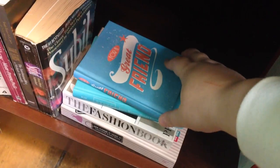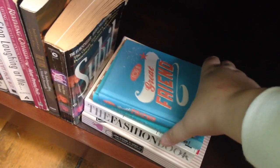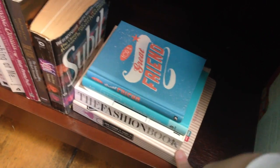These are all small little books. This is a friendship quote book, Stuff Girls Need to Know, which has how to change a tire and things like that. These two little fashion books are just sweet. This is the fashion book. And then this one is actually all in Italian, so I don't know what it says.